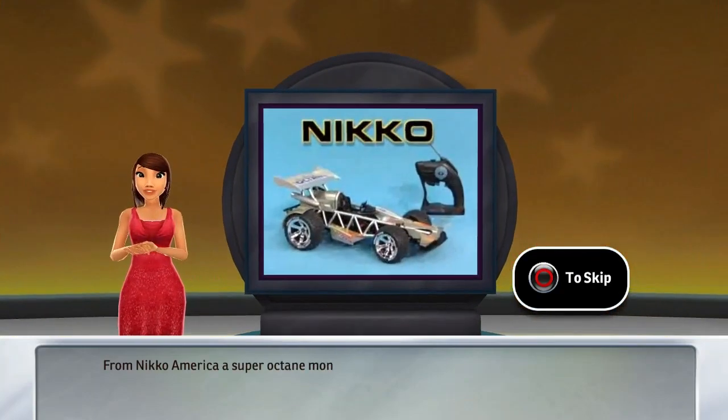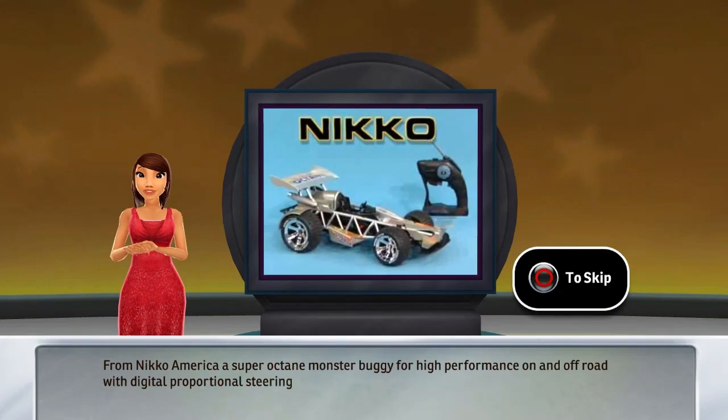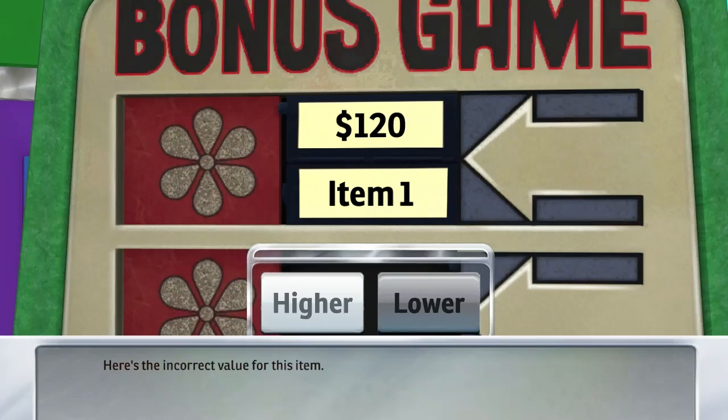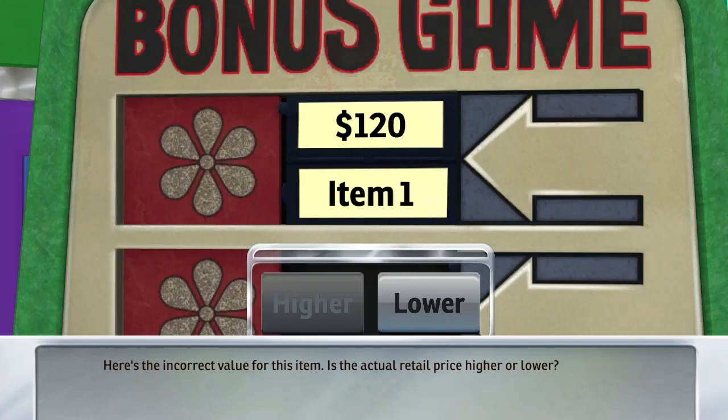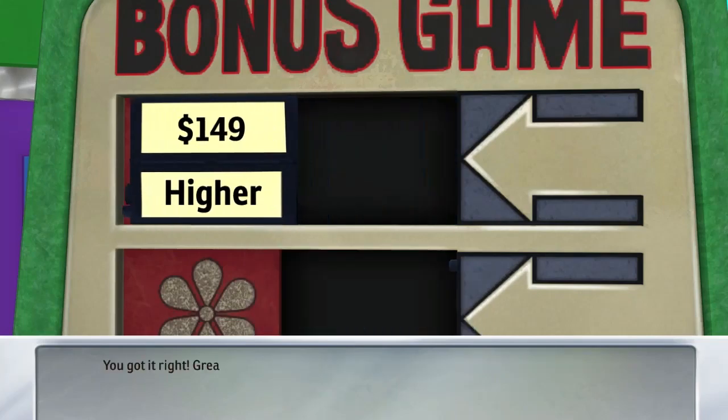From Nico America, a super octane monster buggy for high performance on and off road with digital proportional steering and speed controls from Nico. Here's the incorrect value for this item. Is the actual retail price higher or lower? The actual retail price is... You got it right. Great. Okay, let's see the next item.